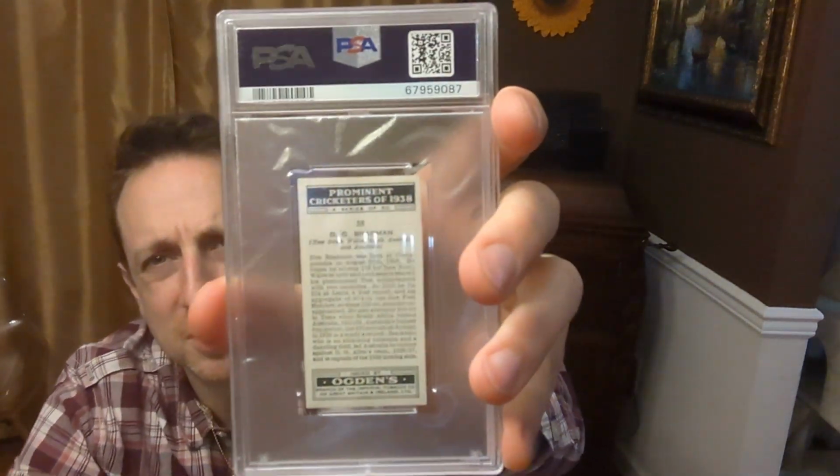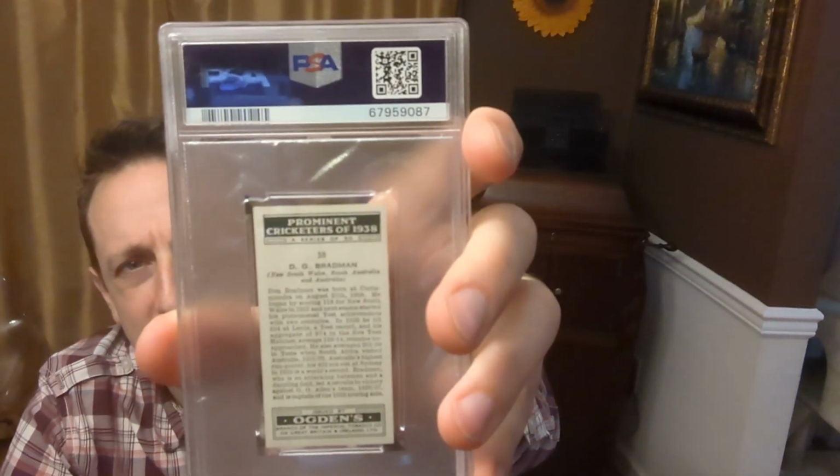So I should probably mention, a lot of the cards I'm going to show here, apart from those rookie cards, a lot of them are fairly easy to find. Not super, super difficult cards, not super, super expensive cards. But the key on these is most of these I thought were in really exceptional condition. So I thought that they were worth getting graded.